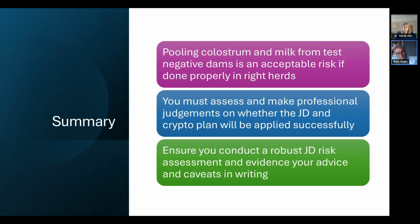So just to summarise, pooling colostrum and milk from test negative dams is an acceptable risk if done properly in the right herds. So you have to use your clinical judgment as to whether you feel that's appropriate or not. You must assess and make professional judgments on whether the Johne's disease and crypto plan will be applied successfully. Both are very demanding. And ensure you conduct a robust Johne's disease risk assessment and evidence your advice and caveats in writing. So thank you.